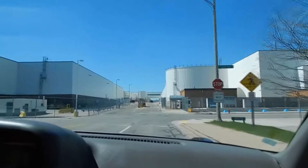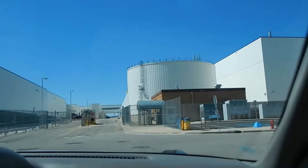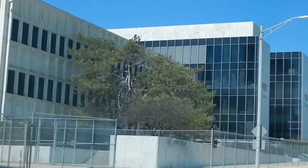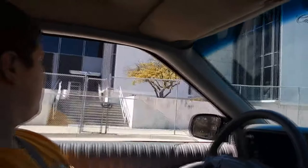Plus, I want to see the building myself. I'm not sure if this plant is still active or not. I'd have to look it up. But here you go, now you can get a good shot at the building. That's crazy. This was Oldsmobile headquarters. It's crazy. I see stuff in there too.